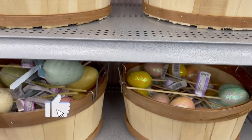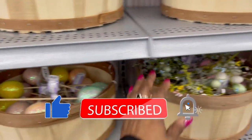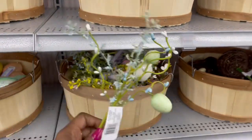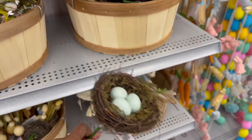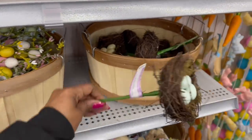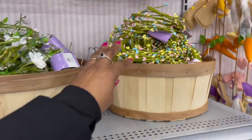Girl, those, and then they have these right here, $1.99. They got these over here. Let me see. Pull that out. Girl, yes. Oh, look. Get that for mommy, Sid. Thank you. And that's right here. Those are cute. I actually do like those. I don't think I've ever seen anything like that.